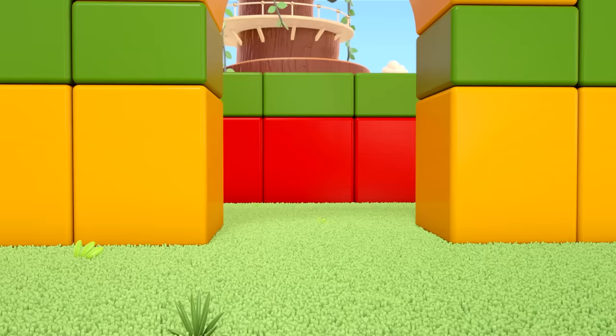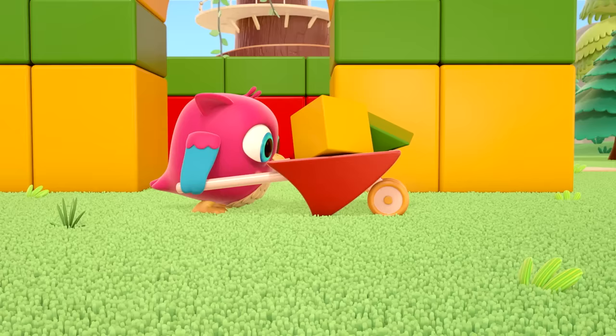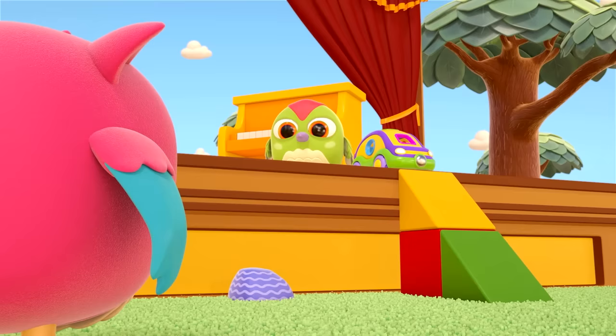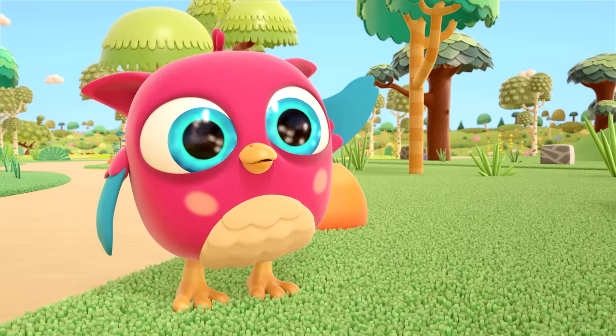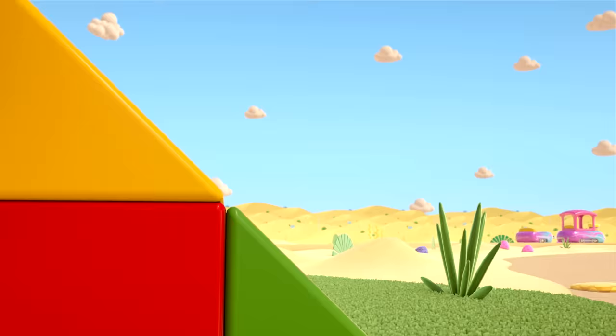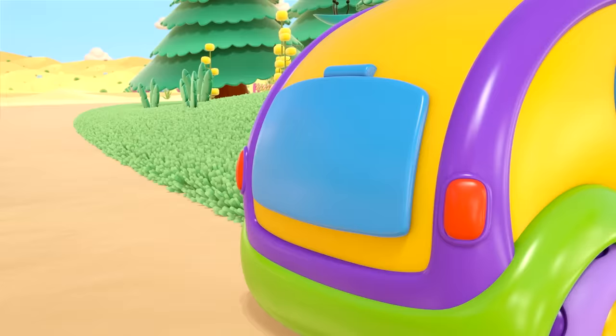Oh, wow. Our owl's got a wheelbarrow. What are you up to, Hop Hop? Are you going to build something? Unloading! The little birds have built a slide for the car. 3, 2, 1, let her down. That went far. And there are the shapes.